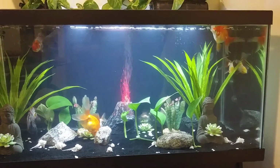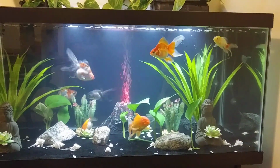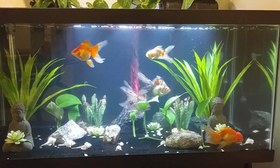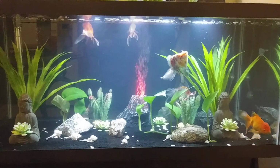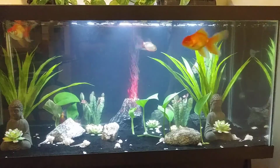Okay, that's it. I can't become a fancy goldfish hoarder. That's it. And if anything pops off and they can't get along, I do have another tank. I got a 20 gallon. I'll separate some of them as they get bigger.